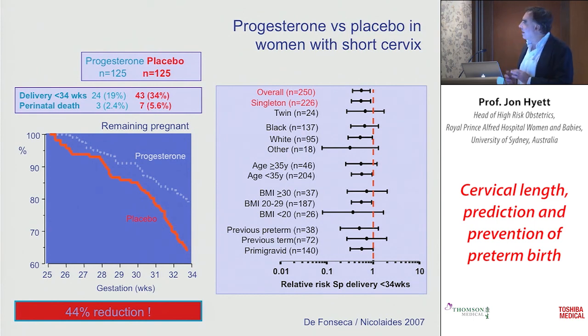So how should we manage this if we see a short cervix in an asymptomatic patient? Well, I think there's now a body of evidence that suggests that we have a useful treatment strategy, and that is to give women progesterone. So this is the UK trial that I was involved with in the background in recruiting patients, published by De Fonseca and Nicolaides in the New England Journal, 2007.